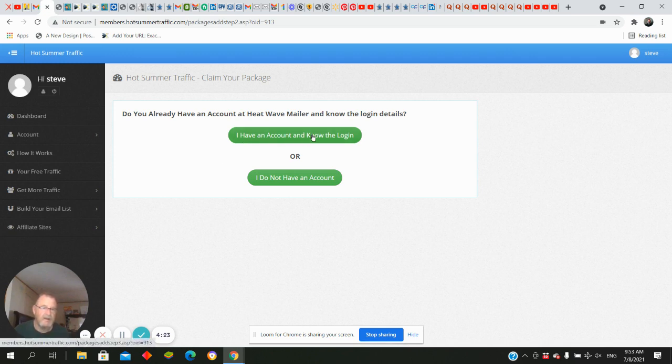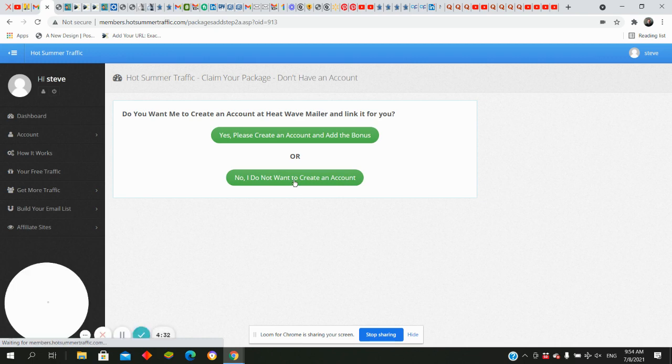It says I have an account and know the login. That means you already have an account with it. If you don't, you click on I do not have an account, and yes, please create an account and add the bonus. What it does is automatically create the account for you with the username you used on Hot Summer Traffic and a separate ID. I'm not going to click on this, but I'm going to show you something else that works as well.